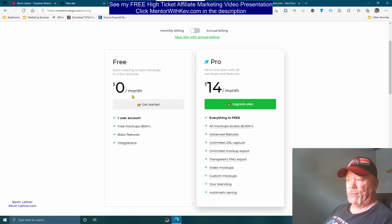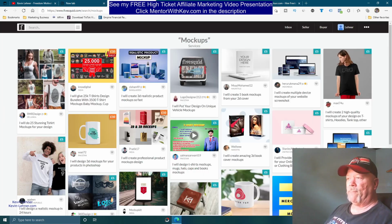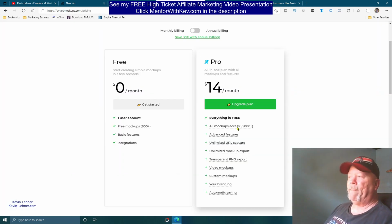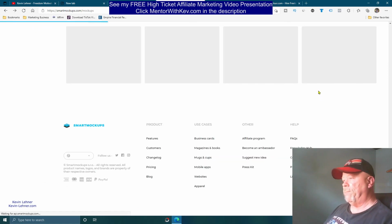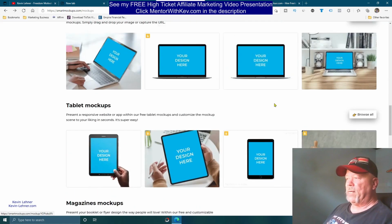So I would start out with the free plan at first for your mock-up service here on 5Squid, and once you start making money, then you can sign up for the Pro and have a little more advanced features and things like that. Alrighty, so nonetheless, coming back here, let's just show for an example.